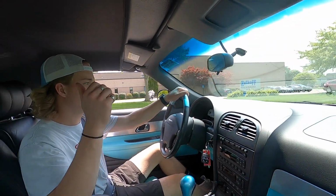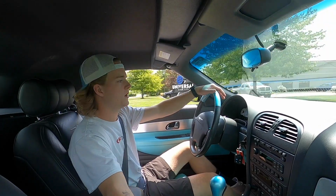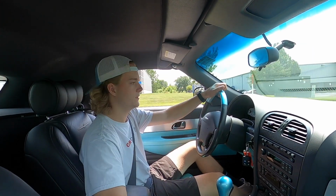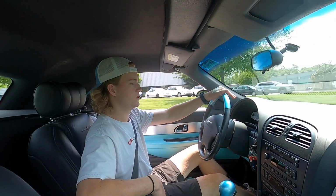So this is a hard top convertible, has a black soft top as well, both in very good condition. Automatic transmission. You have a very cool light blue, kind of turquoise almost paint job on the outside with the leather interior to match. All the gauges appear to be working as they should.